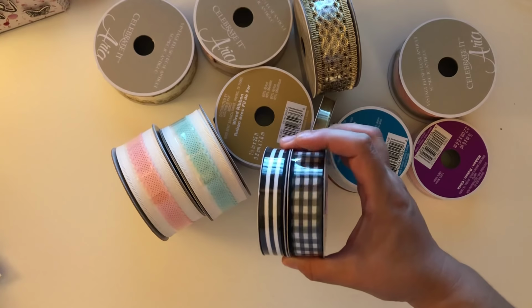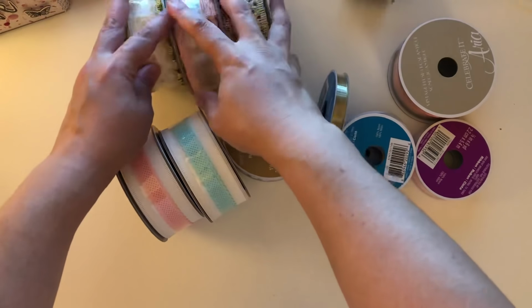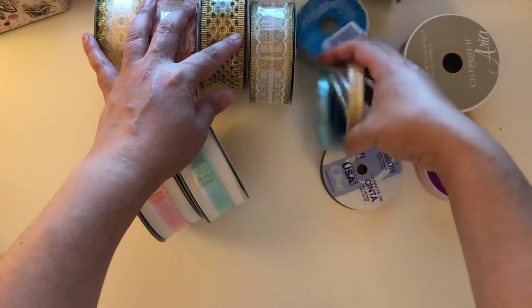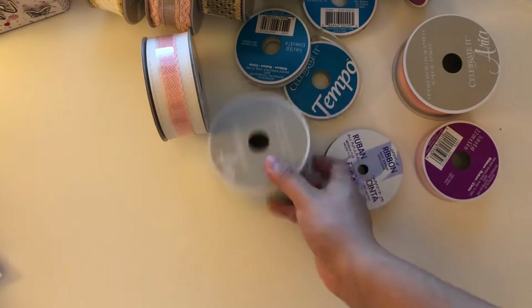Picked up these two for Halloween. I'm trying to stand them up so that you guys can see them and they don't fall, but I don't know if that's gonna be possible. It's not, it's gonna be too much. It's not gonna happen, guys. I tried.